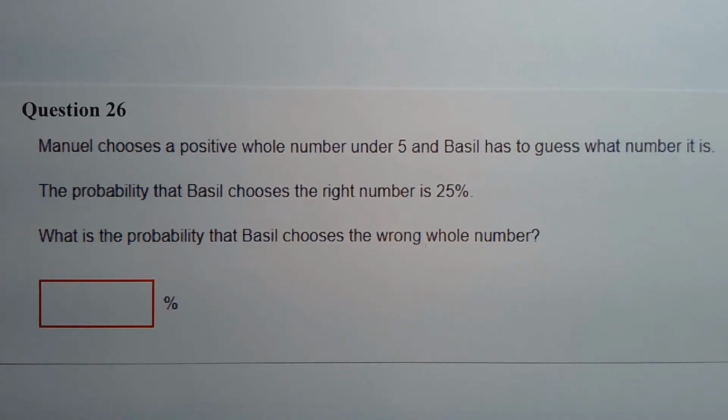Question 26. Manuel chooses a positive whole number under 5 and Basil has to guess what number it is. The probability that Basil chooses the right number is 25%. What is the probability that Basil chooses the wrong whole number?